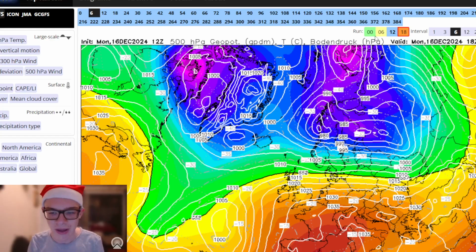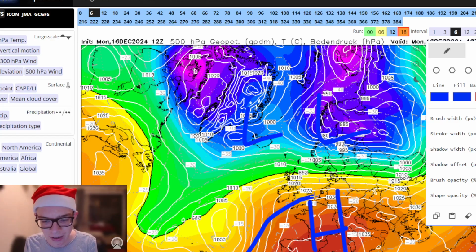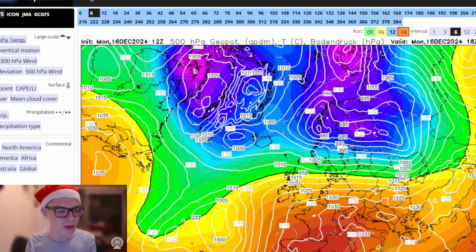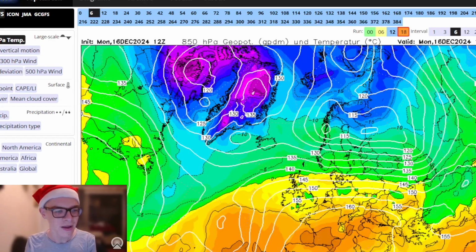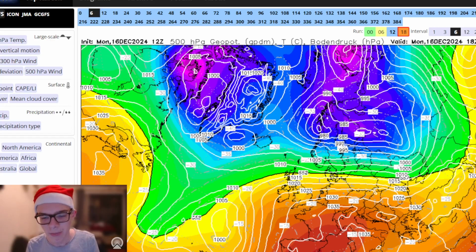So, from the outset, on Monday the 16th of December, when I'm recording this, at 6 o'clock, we have high pressure centred towards France, and we have low pressure towards Greenland and just to our north, bringing in quite a mild, not particularly mild at the surface, southwesterly. It's reached double digits in many places today, just because the upper air temperatures are not spectacularly mild, but they are above average.